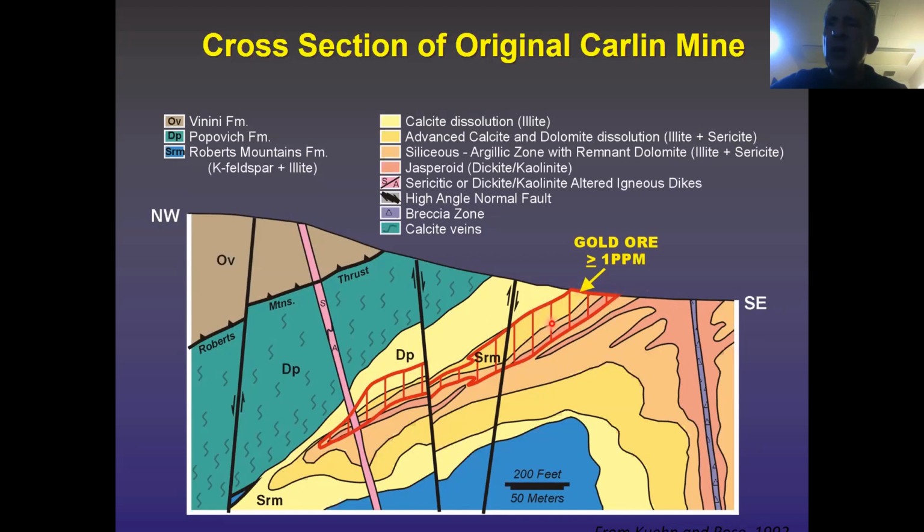So once you just start dissolving carbonates, you can put more and more and more of that fluid. So it's kind of a positive feedback loop. Here's the Roberts Mountains thrust. So these are all carbonates. And then this is the upper plate, which is a silicious rock, typically cherts, greenstones, and some siltstones. Whereas all these are carbonates down in here, and that's what hosts over 90% of the Carlin ore.